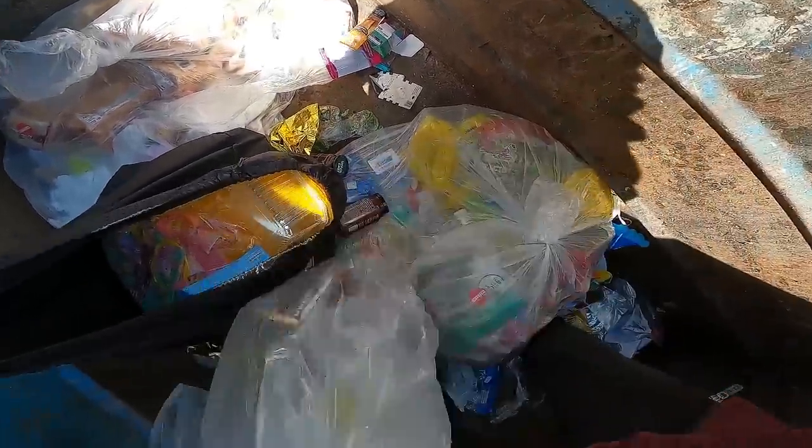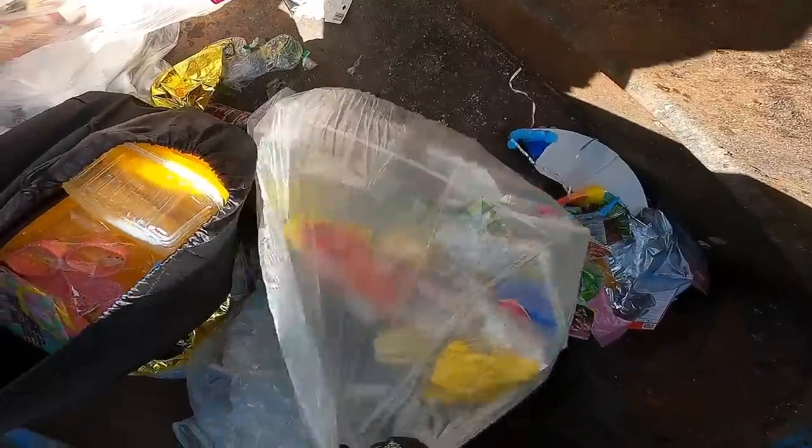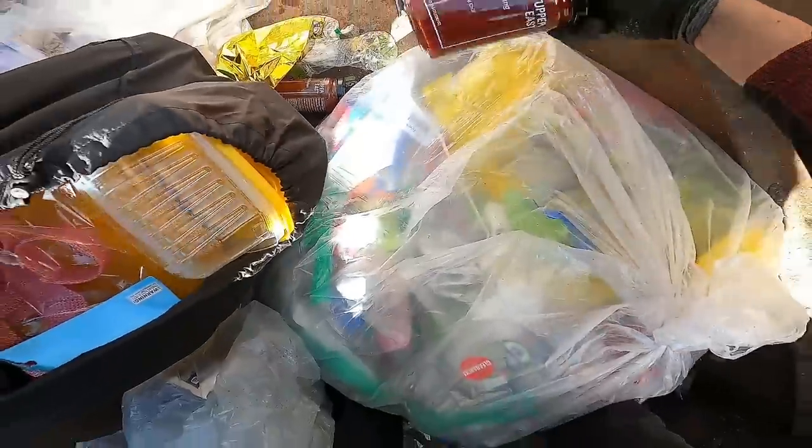Some of the stuff is open, but it's still good. There's some balloons and some decorations and stuff. We'll put it together.